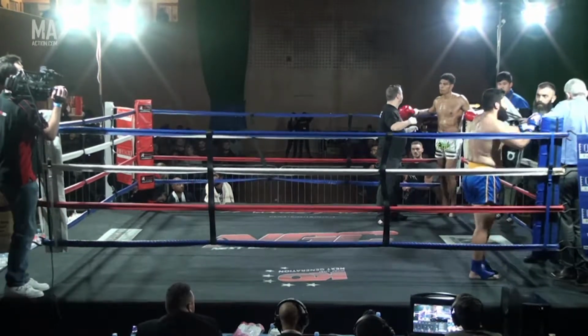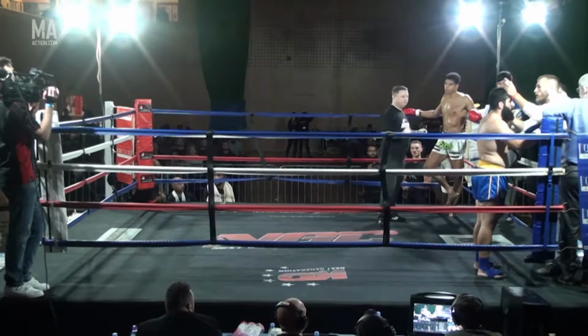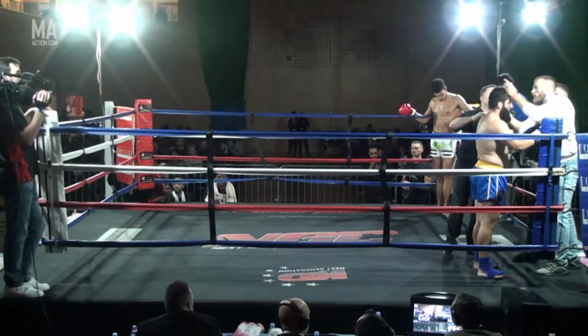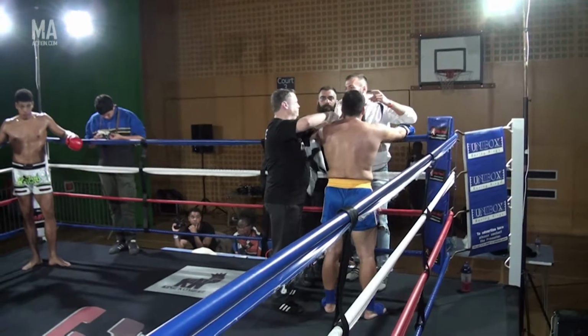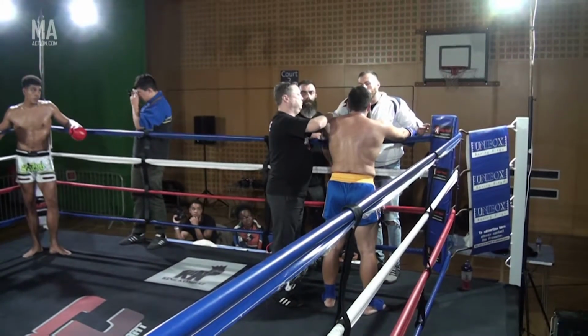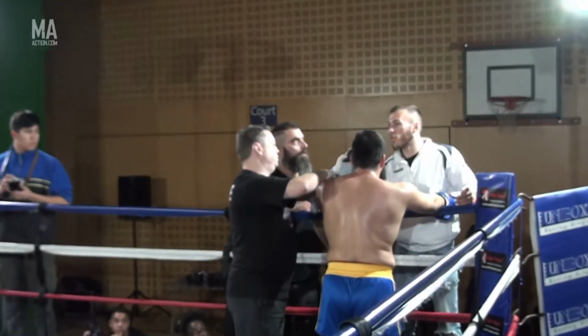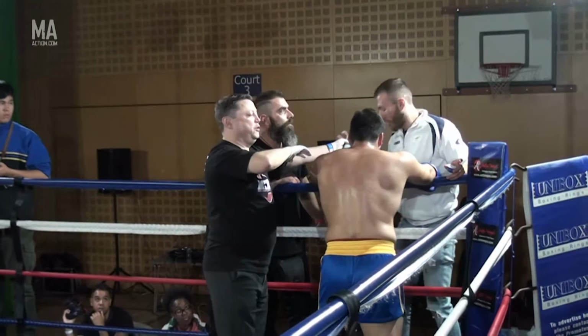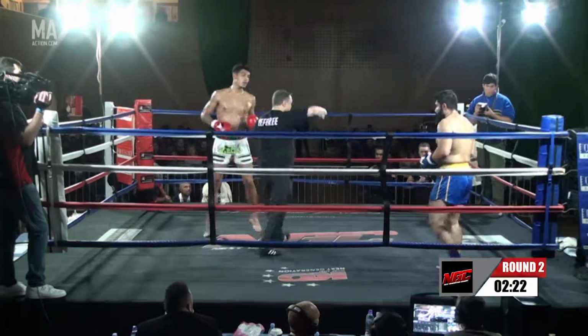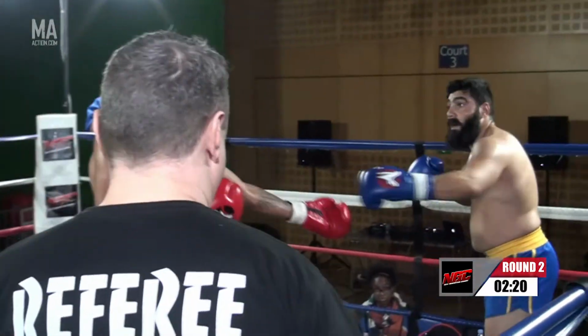This could be it. Or are they going to work on it, the corner? Pete Richardson and, of course, our head doctor here having a good gander. What Pete's saying is you can grease him up after the bell. He's got to get to the bell before that happens.